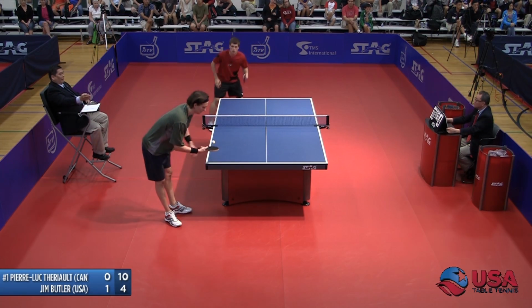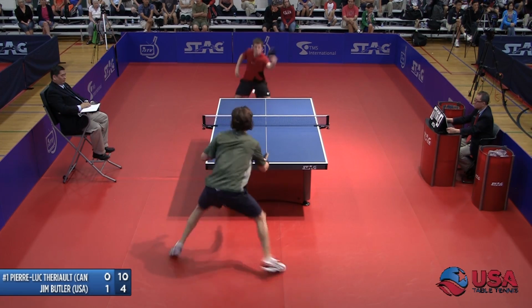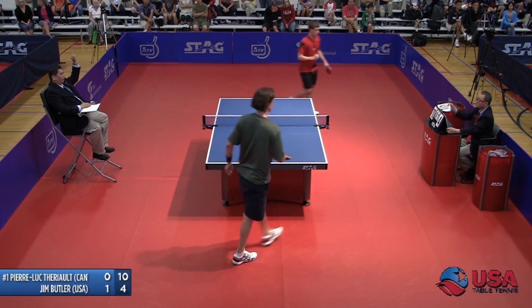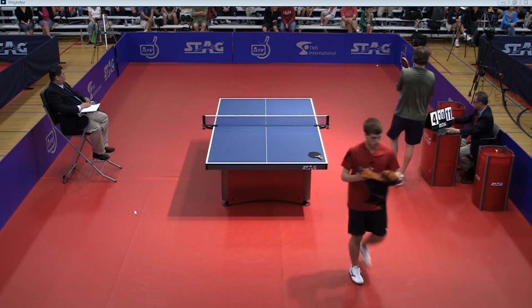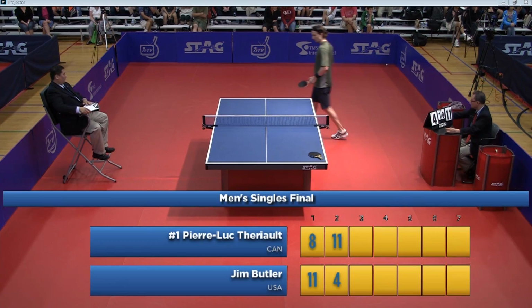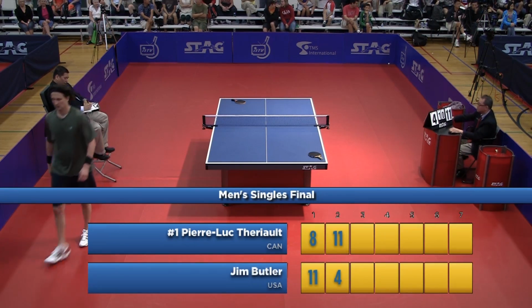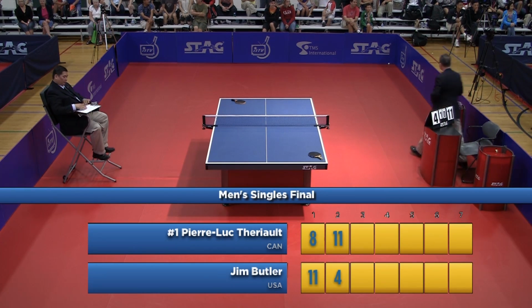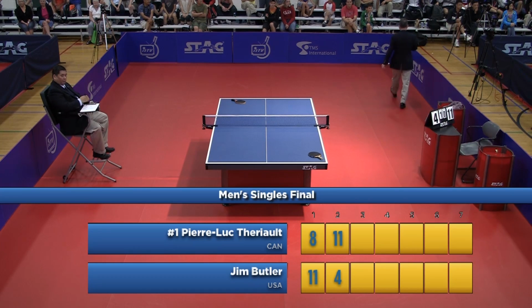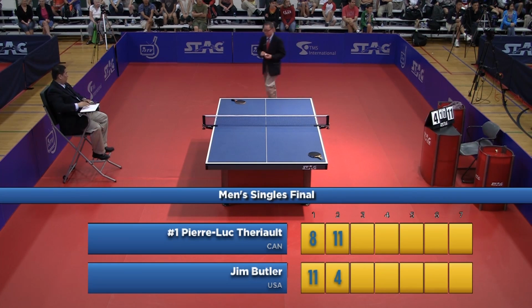That time the shot from Theriault wins the point down the middle. Yep. Second game to Theriault. Jim Butler throwing that game away, or Theriault taking it. In any case, Butler not putting out a huge amount of effort, losing proposition in that game, conserving his energy, perhaps for the next game.